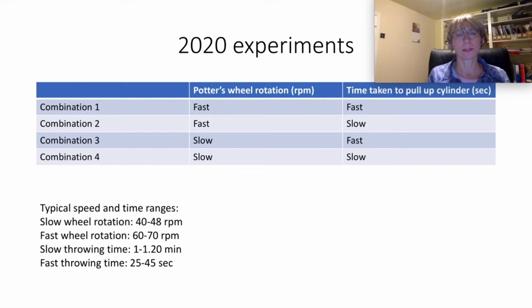So I asked them to produce four different combinations with two pots each. Combination one is fast-fast, so fast wheel rotation and fast pulling up. Or we have fast-slow, slow-fast, or slow-slow. As I said, in total, each of them at least produced two examples for each of the combinations.